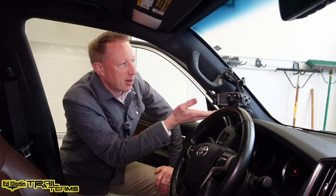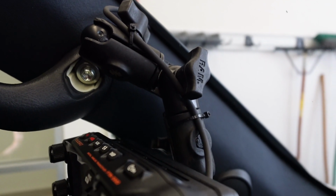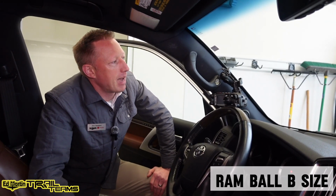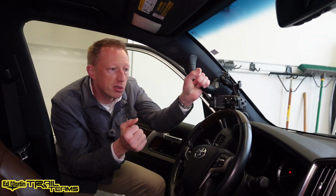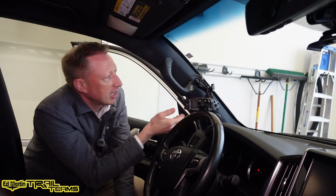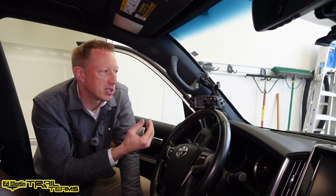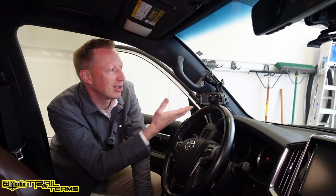We're mounting it with a variety of RAM adapters. So we're using the RAM ball B size mount. It goes right here in the bolt of the actual grab handle for lifting yourself into the vehicle. And then we're using 2 short connectors right there. The owner wanted it somewhere where he can easily take it off if he's not using it, so it's not going to obstruct any view.